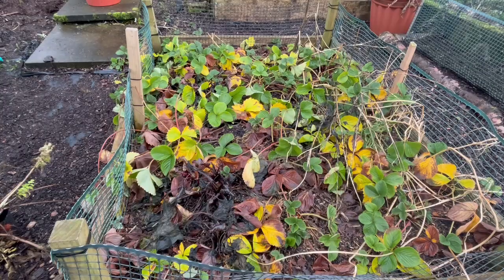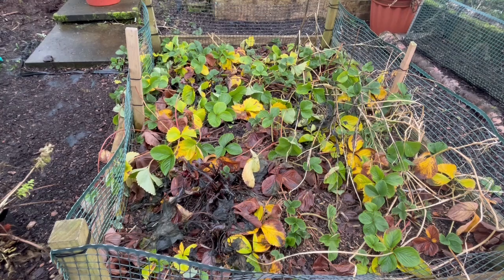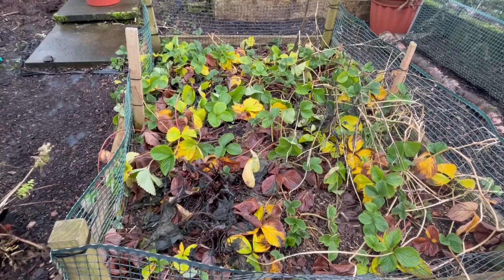Now, this bed is another strawberry bed that needs a bit of tidying. I don't think I'm going to have time to do that today because the weather's meant to close in and give us 45-mile-an-hour winds from about 1 o'clock right the way through till 1 o'clock tomorrow morning. But what I am going to do is, I know that there certainly used to be some beetroot in here, and I don't think I harvested it. So I'm just going to have a root around to see if I can find any beetroot remaining in this bed.